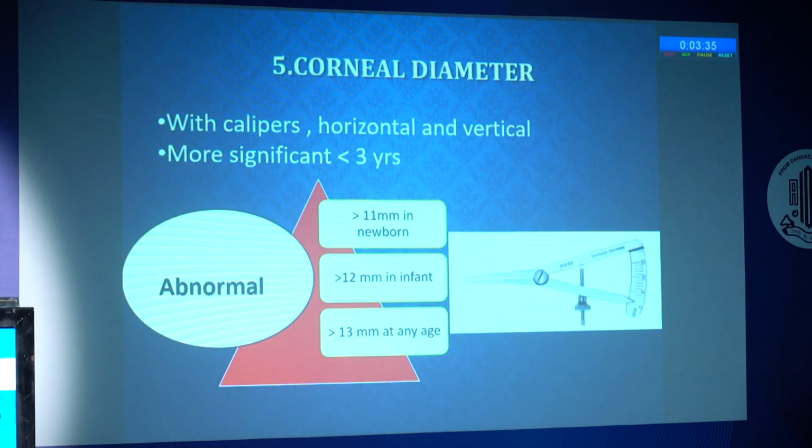More significant in children less than 3 years of age. And as we know, more than 11 millimeters in a newborn, more than 12 in an infant, and 13 at any age is considered abnormal.